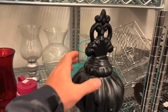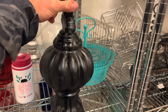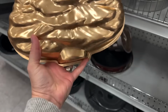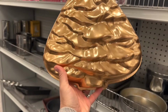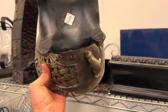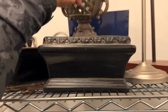I want to repaint this. It's like $3, but it's super shiny. Looks like it's already been repainted. I'd be more apt to get it if it wasn't shiny, because it's going to be hard to cover and then distress back. Not actual copper, but I think that'd be so cute hanging on the wall. Pick it up. It doesn't have a price, but oh, $1.50. Cast iron? Or is it resin? $5. I think it's resin.